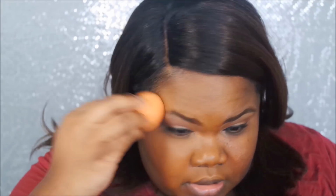No. This is one side, you guys. So this is one side. It's really good coverage. I can say that. You guys can see. Now you do see it has a very orange undertone. And I don't understand why they do these foundations like that. They need to understand that we all don't have orange undertones. But the coverage is good, and hopefully it balances out after I put the concealer on and highlight. And I do like the coverage. So I'm gonna go ahead and finish the other side.